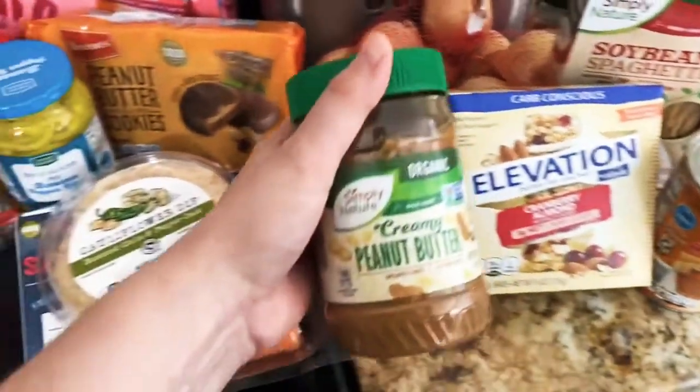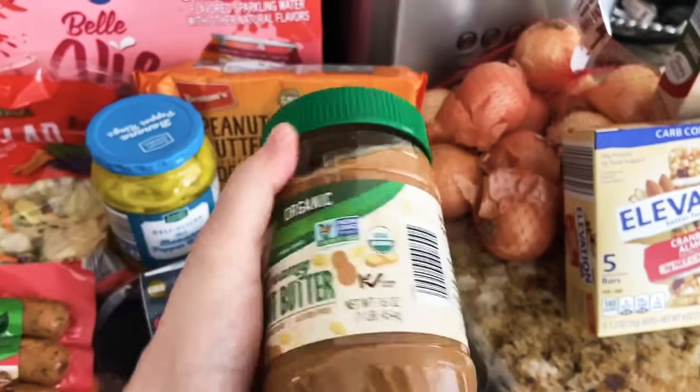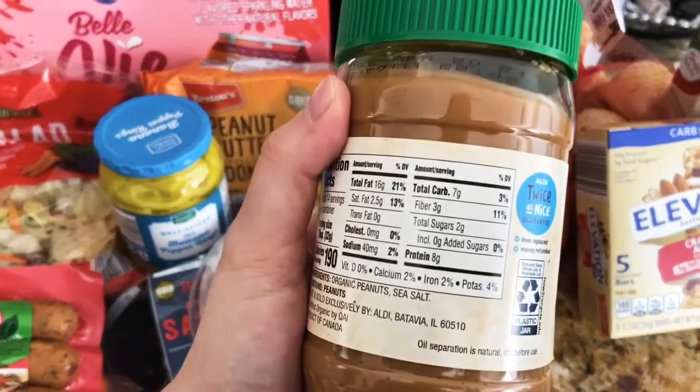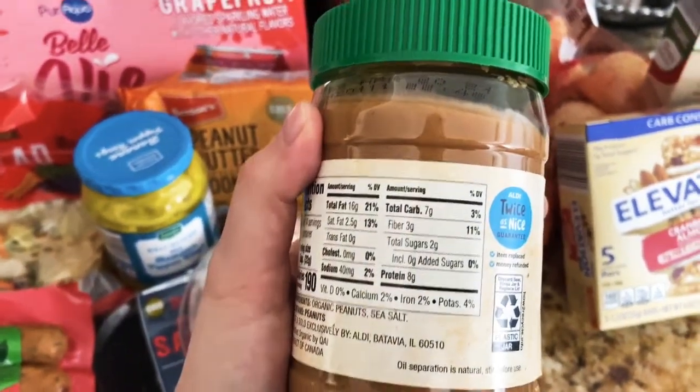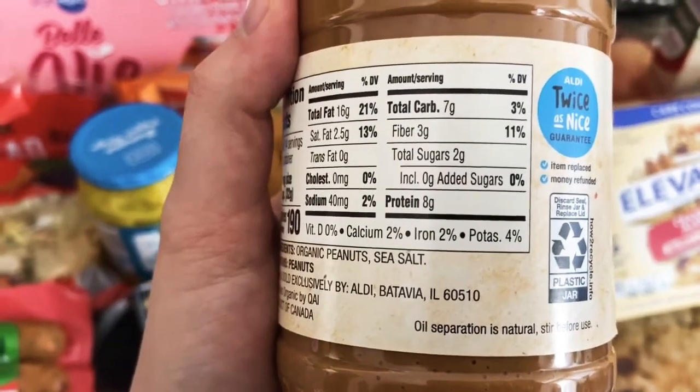This is the peanut butter I eat, okay? If you're low carb, this is the lowest you can find at Aldi. So 7 carbs, 3 grams of fiber. The biggest thing for me is the no added sugars, okay? So you've got a 4 net carb total.